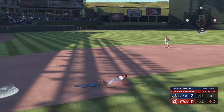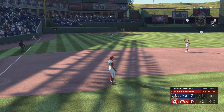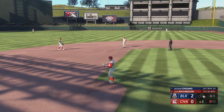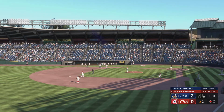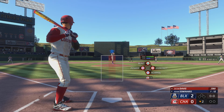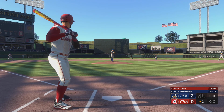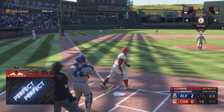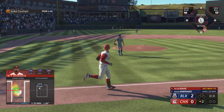This to third. Sneaks through, base hit. He needed that one. It's been a tough stretch. And welcome back. Here's the third baseman, Jacob Davis. The pitch. Davis. Hammers that one deep left field and forget it.